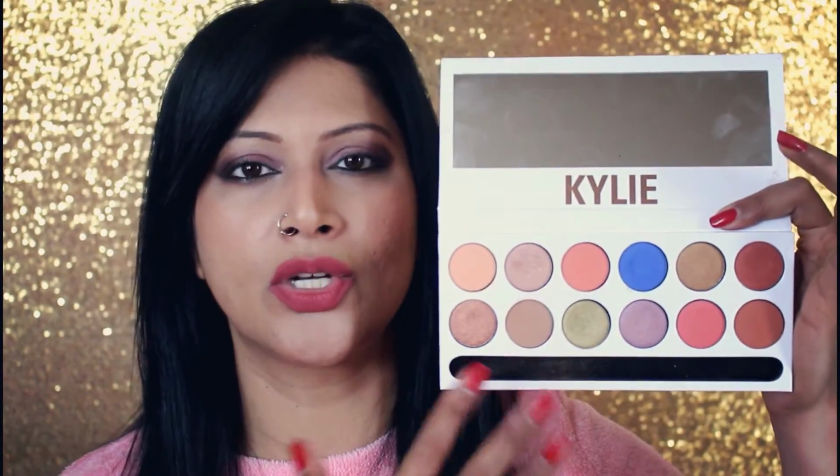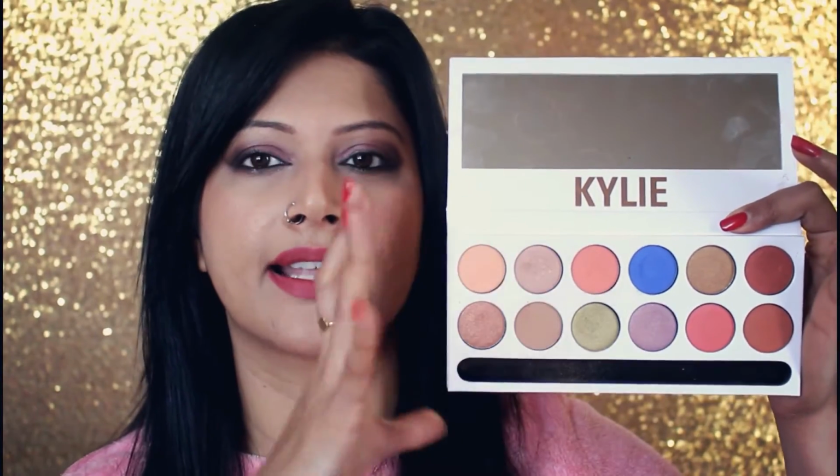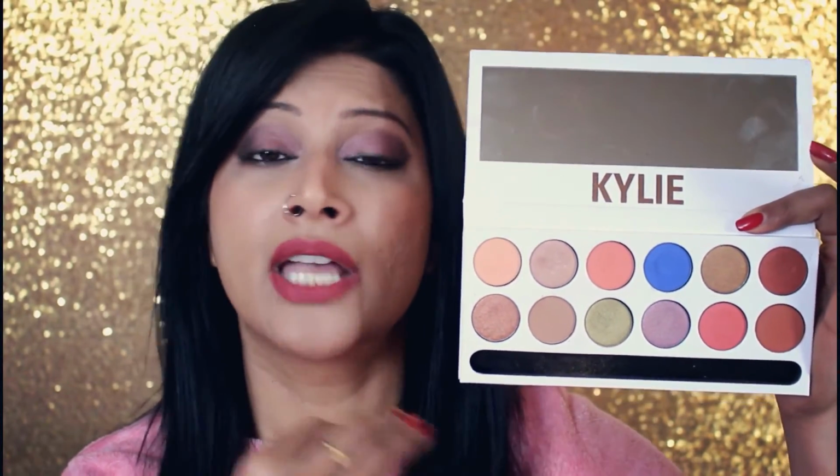It's very pigmented, nice peachy tones, your everyday color. This is an eyeshadow palette that will take you from now till about springtime, and even after spring, I would say till autumn, because you can definitely play with the colors. The mattes are beautiful. The shimmers also completely impress me, because I've heard that her shimmer is usually difficult to apply, and that is why this goes in my favorites for the month of Jan and Feb.